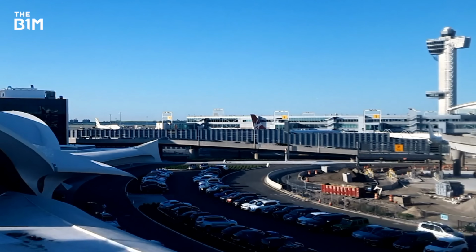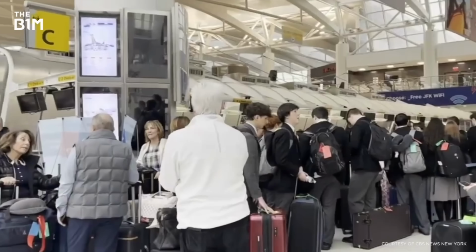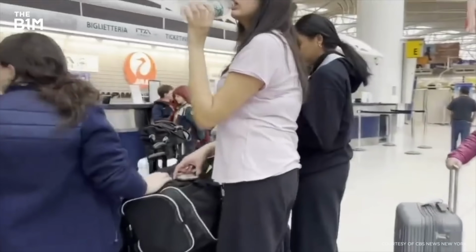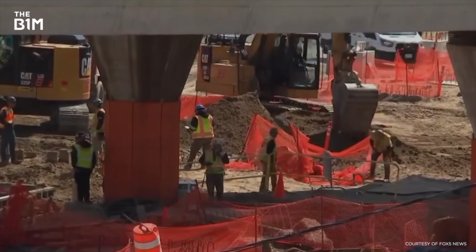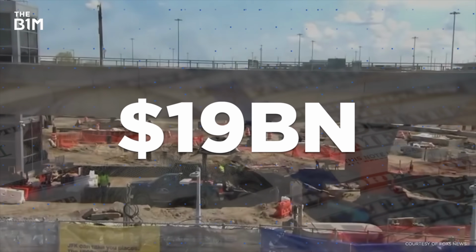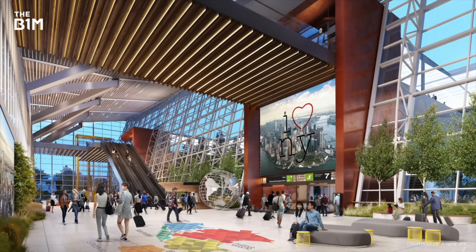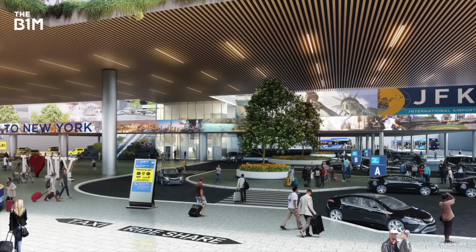Once regarded as one of the top airports in the country, John F. Kennedy Airport has somewhat fallen from grace. With its outdated facilities, frequent delays, and disjointed layouts, it now has a turbulent reputation among travellers. But that's all about to change, because New York's busiest airport is undergoing a massive $19 billion overhaul. With fresh amenities, expansion of spaces, and a brand new terminal, JFK will soon be taking off to new heights.